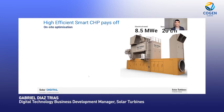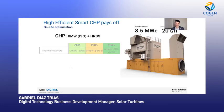So imagine that we have this 8.5 megawatt industrial facility that requires 20 tons of steam, which is pretty typical, I would say, in Europe. It can be higher, bigger or smaller, but this is a classic CHP installation. In this case, we're going to talk about the CHP based on a gas turbine, of course, a Solar gas turbine. So we would be thinking about a gas turbine of about 8 megawatts electrical generation, and a boiler attached to it so that we could recover the exhaust of that gas turbine.